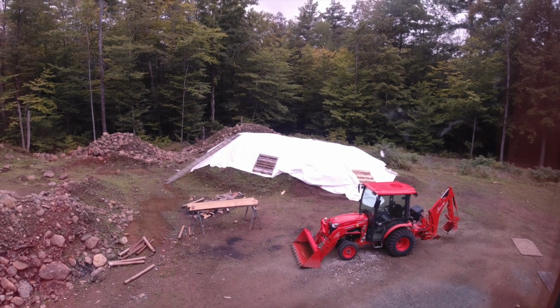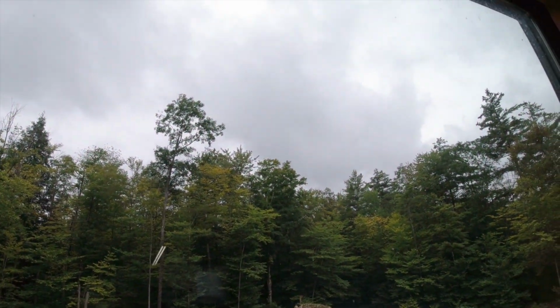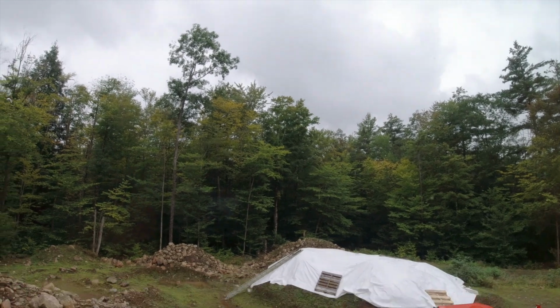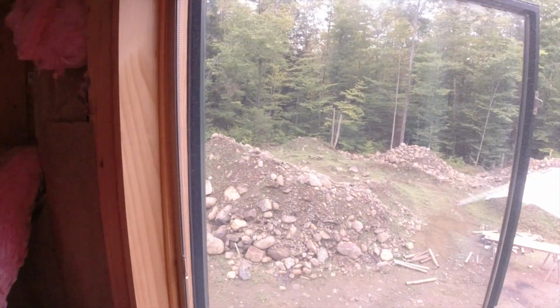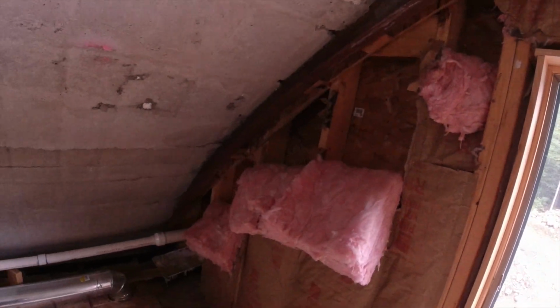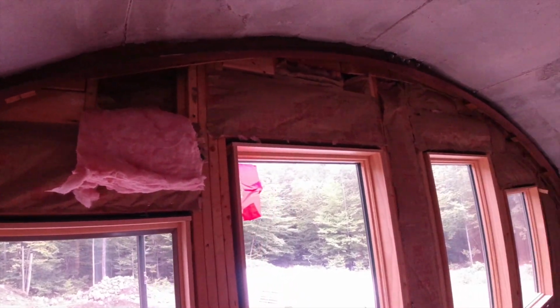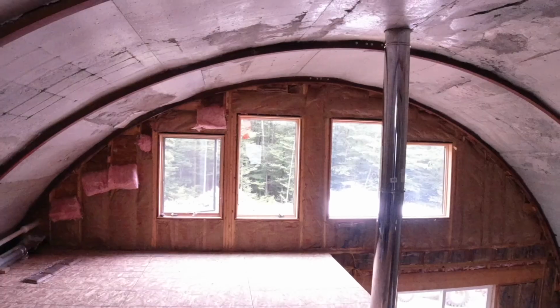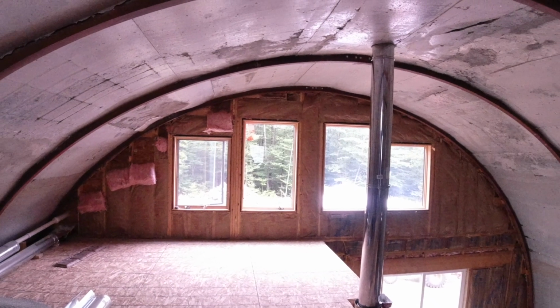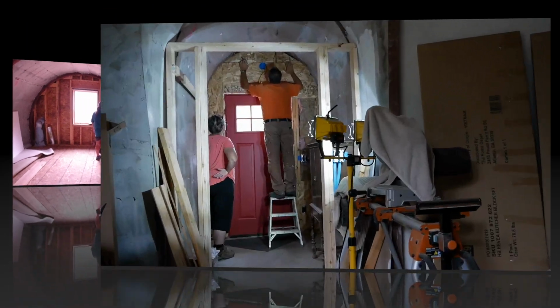It is raining again. Maybe not for long. But everything is wet and you really can't do much. This is all ready for spray foam. They're going to squeeze it in where they can. We also had trouble in all three exterior framed walls, which includes the south wall, the north wall, and the entry annex.